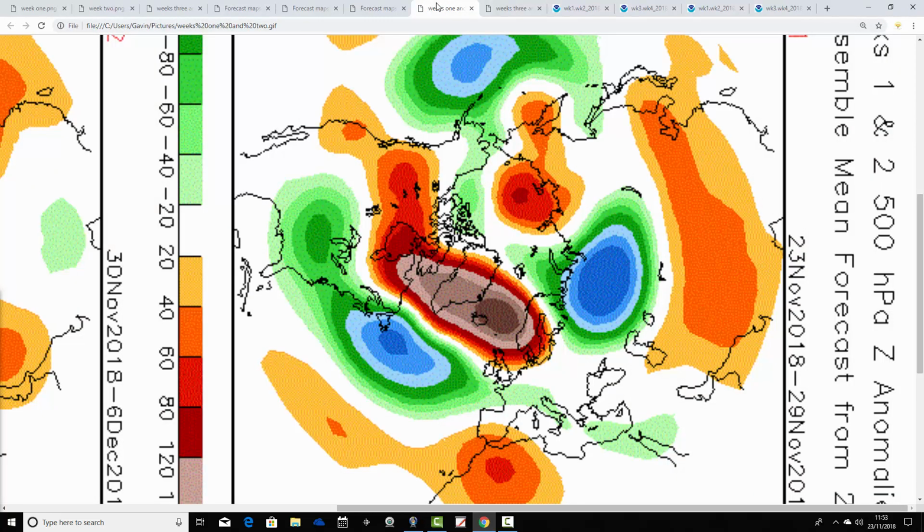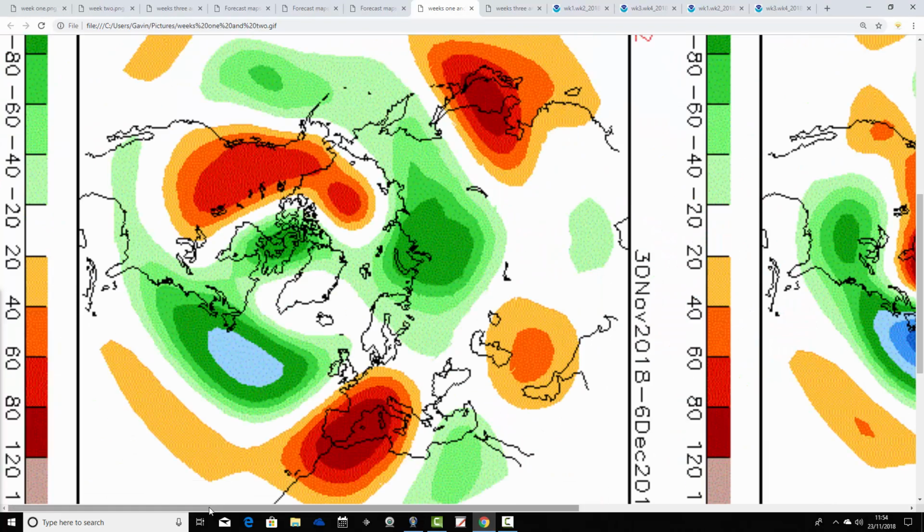This is how the CFS V2 is looking for the next month. So again, these are 500 millibar heights broken down into week periods. The first week period will take us from the 23rd through to the 29th of November, with above average heights in the week ahead to the north of the British Isles. Below average heights in the middle of the Atlantic, again probably bringing in an east-southeast wind, which should be cold, although this low pressure will eventually be trying to bring milder air in from off the Atlantic Ocean.